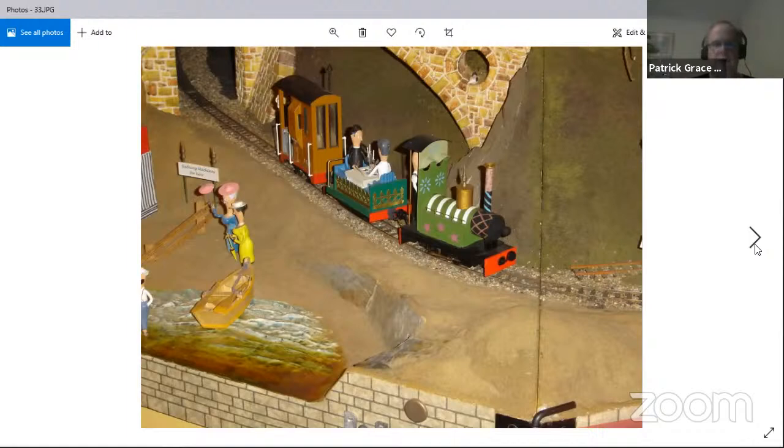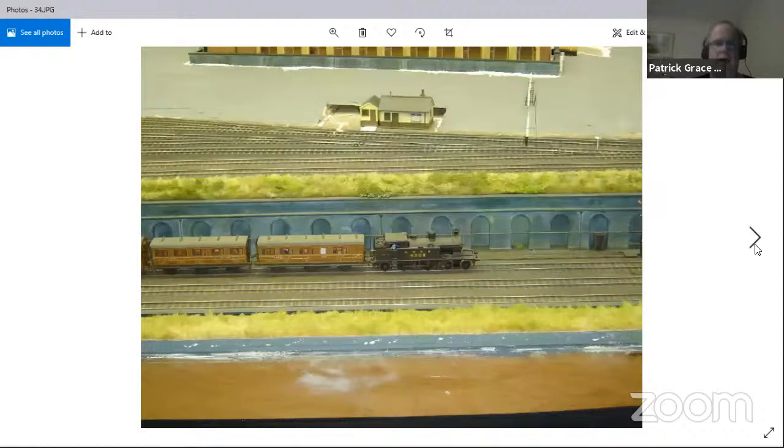And it was done by a famous cartoonist, and somebody's made a model of it. And this is another OO. This is actually an OO gauge fine scale layout called Bresley Beat, and is based on part of the Great Eastern Northern Main Line out of London.